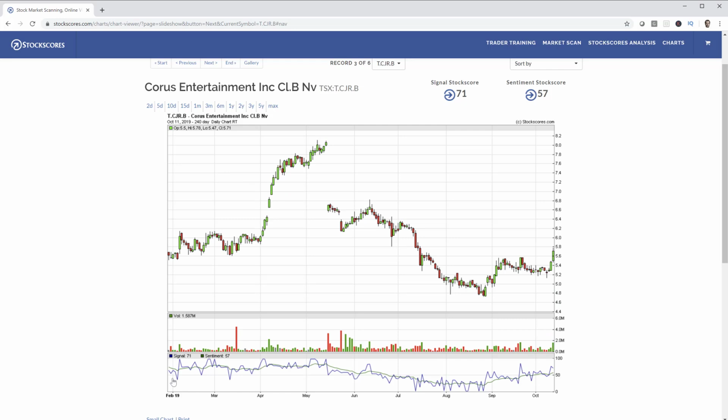Chorus Entertainment, I like this chart. You can see the downward trend line was broken here. We've built a rising bottom, and now we're breaking from a rising bottom. You can also see that volume is increasing. It's a good chart, not a great chart. I'd give it a 6.5 out of 10.